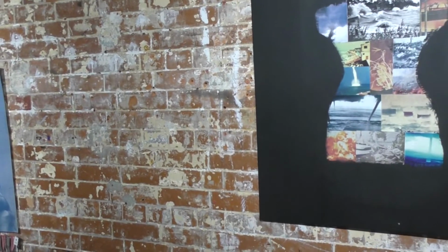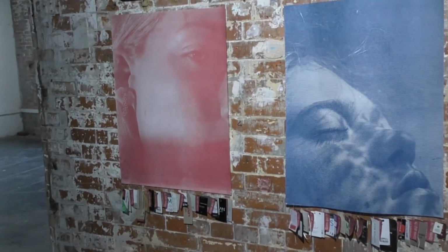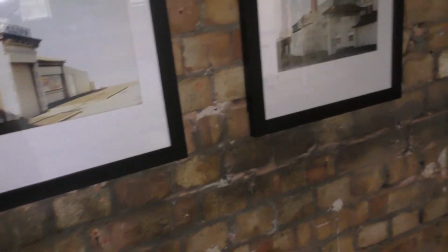So if we go back to this side, we've got Rosanna Lily with this lovely painting of collage. And then we've got Danica, she's a really lovely person. And these are her pieces. So let's see what we got over here. We have got Jacob, and he's a series of abandoned seaside things.